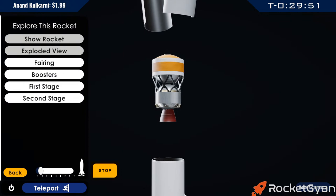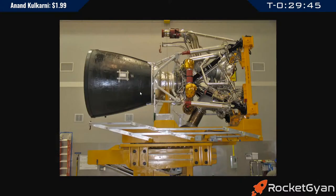I'll show you some pics of the rocket engine itself, right? So this is the RS-68A engine. This is the engine which is run on the boosters. And this engine, if you see, is very shiny on the nozzle. And yes, there is a reason for its shine, and that also explains why the plume which comes out of this rocket is red in color.